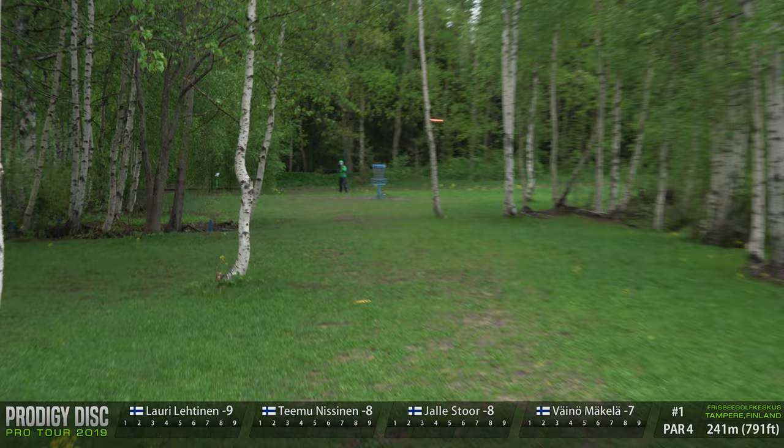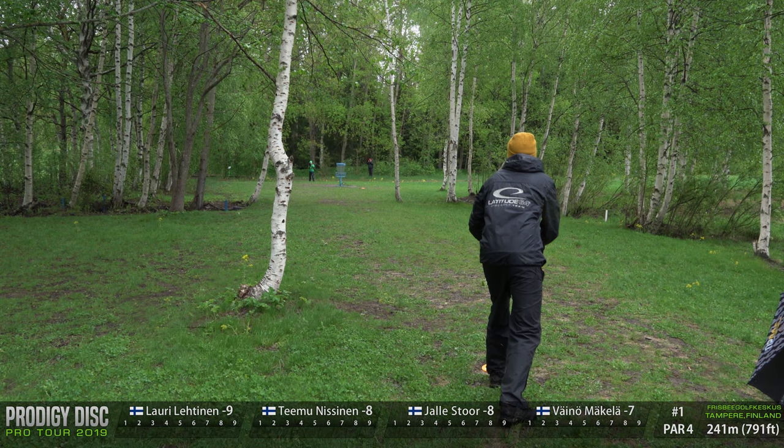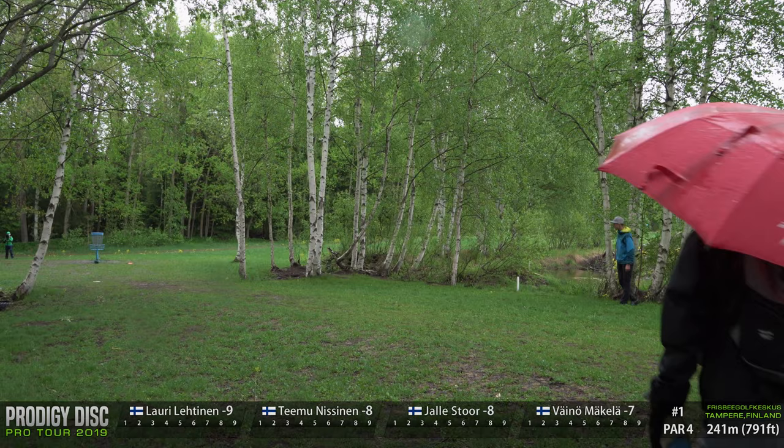Yeah, and Jalle just looking to get up and down from here to get a par. And based off of the scores we've seen from previous rounds, par is not a bad score to get on just about any of these holes. Yeah, for sure. And Teemu kind of just ripping that one over. Maybe a little bit of excitement here on the first hole. Maybe some jitters. Hopefully he settles in quickly.